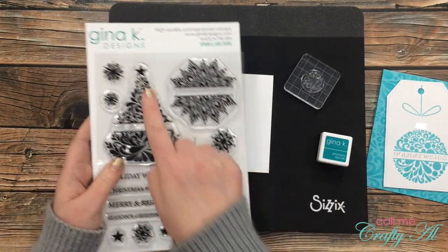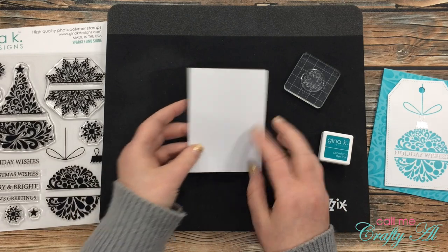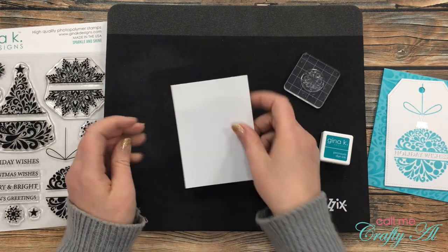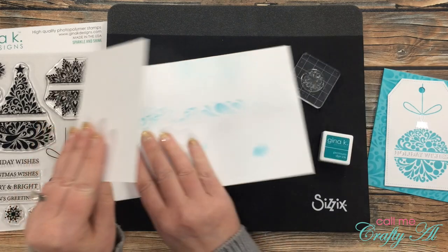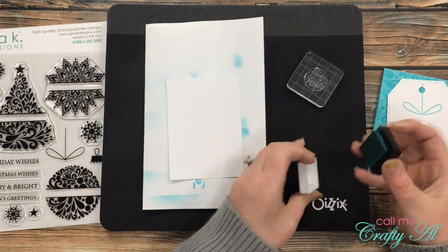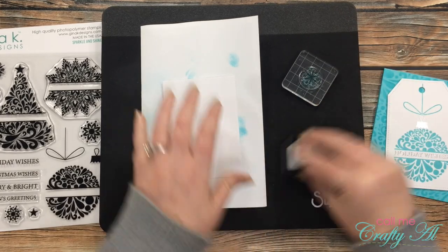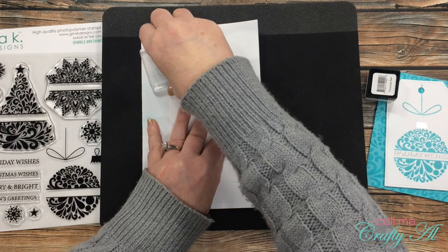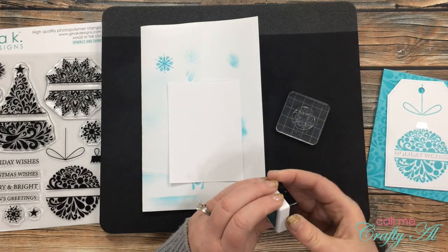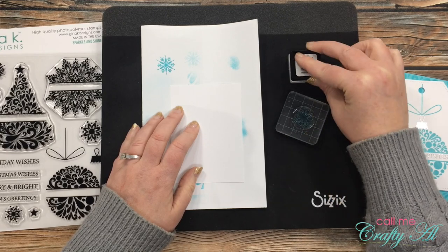I usually don't use colored card bases, so I decided to cut a scrap of white cardstock to go on the inside of my card so it's easier to write the personalized message. I did decide though that I wanted to decorate it just a little bit, so I chose one of the smaller snowflakes from the stamp set, and I wanted to stamp that on the scrap of paper to see what the full strength ink looks like, as well as the stamped off version.